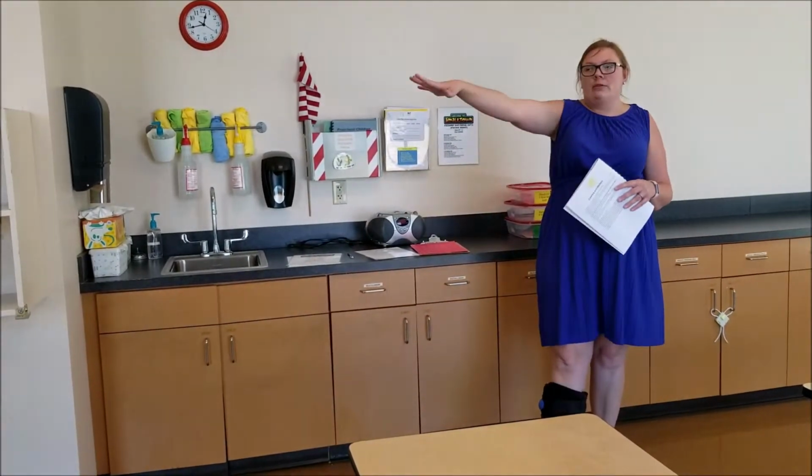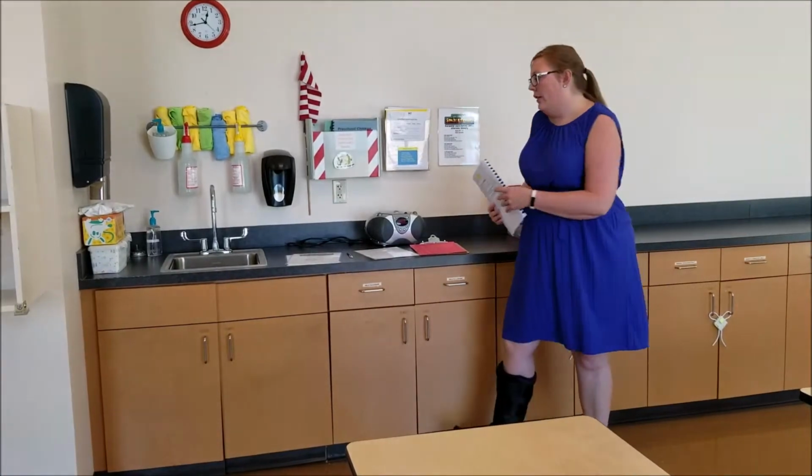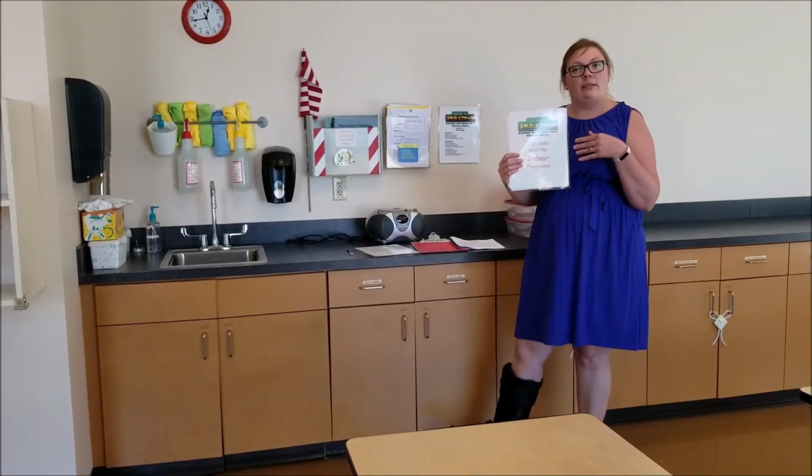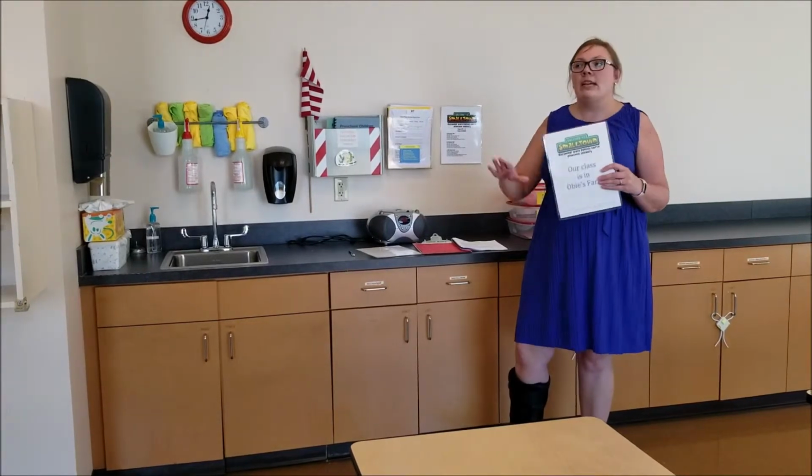Also, in the clear box by the door where the labels were, there are 2 very important signs. You will see a sign that says our class is in the playground and our class is in Obie's farm. If you go to one of these places during your service hour, it's so important that you hang this sign outside your door with your clip.